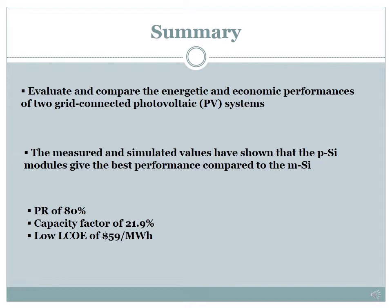The different results showed that the polycrystalline models gave the best performances compared to the monocrystalline models, with a performance ratio of 80% and a capacity factor of 21.9% and a low LCOE of $59 per megawatt hour.